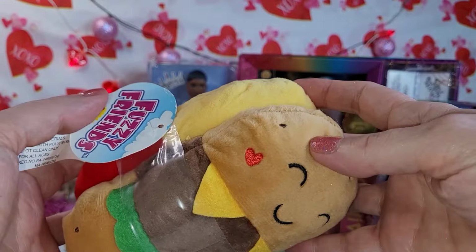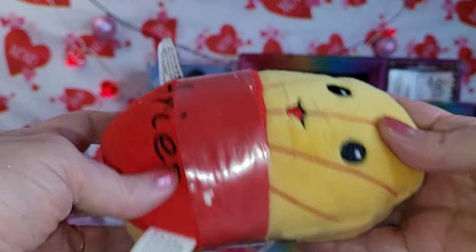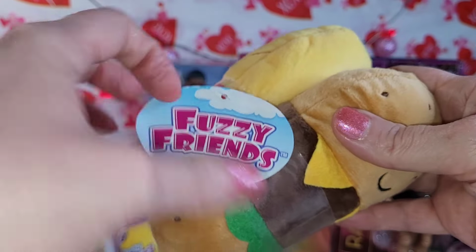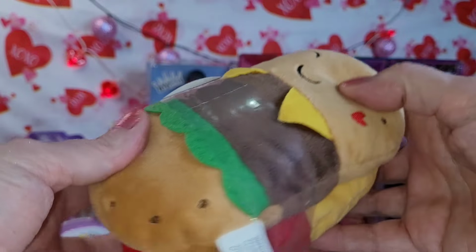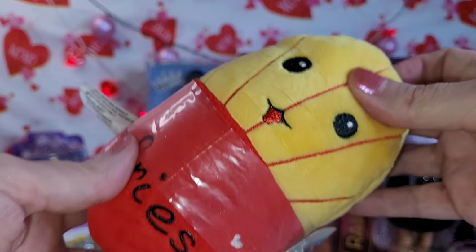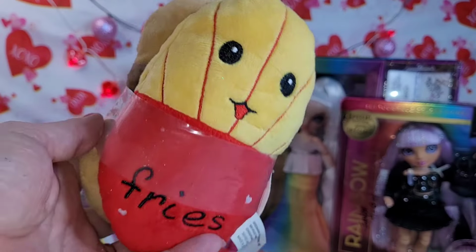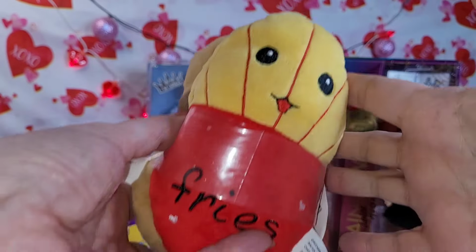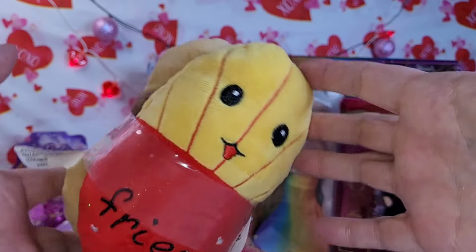First I grabbed these. These were technically for Valentine's Day. That's why they have the little hearts on them. But it's a burger and fries, y'all. Plushies, and they're supposed to be like best friends or whatever, fuzzy friends. I just thought they were super cute, and I love diner stuff and kitschy stuff, and this was just hilarious to me. So I had to get the silly burger and the fluffy fries for my sort of plushie collection. I don't really have a plushie collection, but I have plushies of things that I like, Hello Kitties and bunnies and Stitches and all that good stuff.